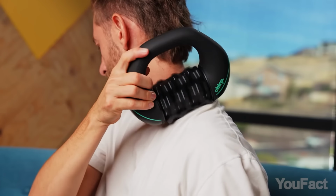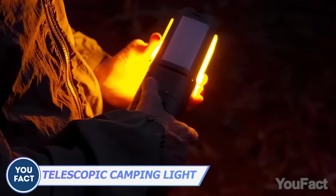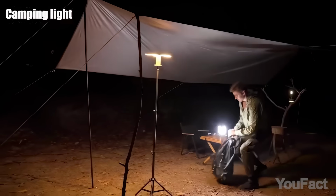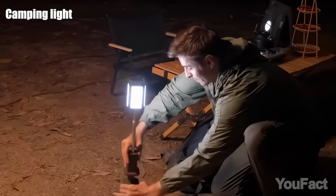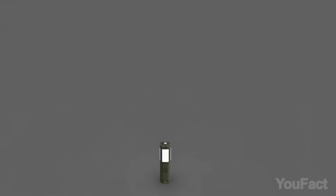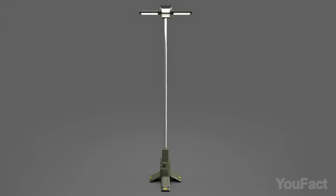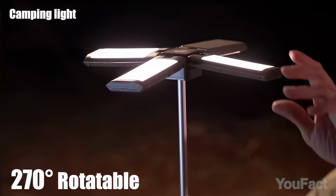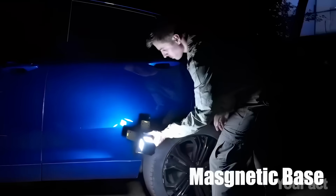If you've ever tried setting up a tent in the dark or cooking at your campsite with just a flashlight, this gadget might be your new favorite camping buddy. The Telescopic Camping Light is like a tiny transformer. Starts compact, but then extends up over a meter high to light up your entire setup. It's rocking 4 fold-out LED panels that you can tilt and rotate however you need, whether you're lighting up a tent or fixing your car.